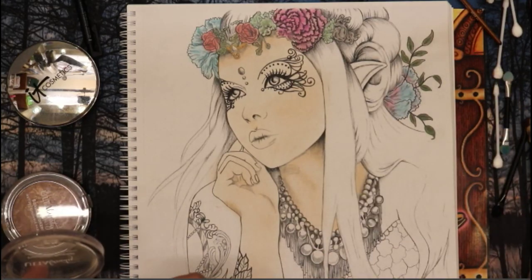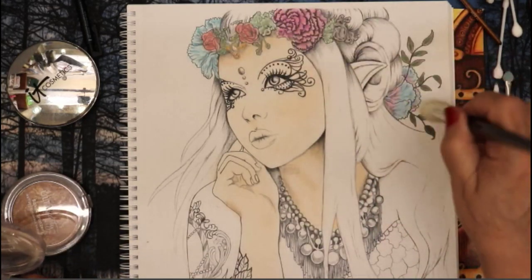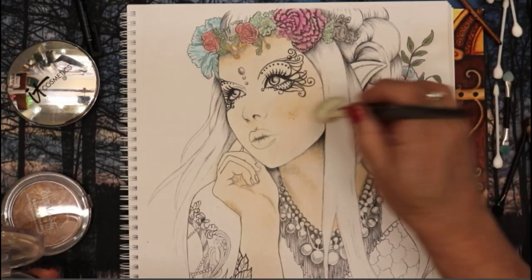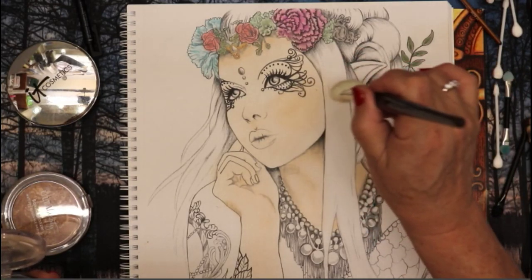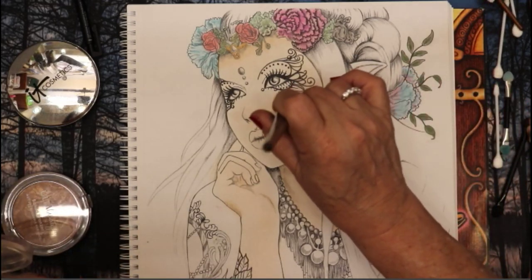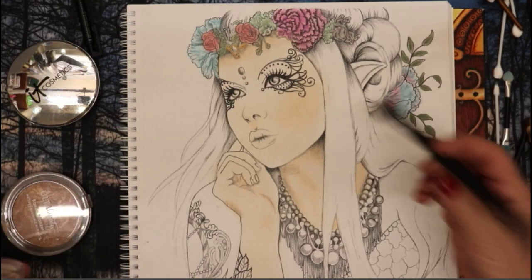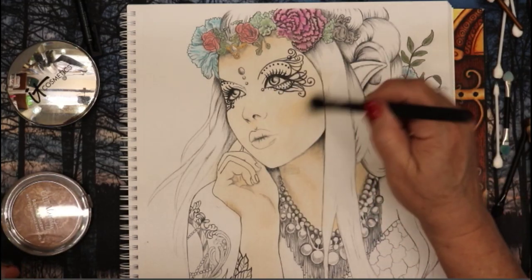With as soft as the colors are in her hair, I cracked it. I don't want to make her look like she's going to Bourbon Street either.